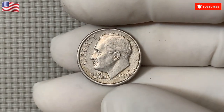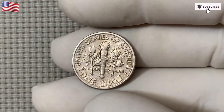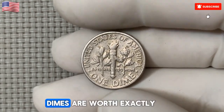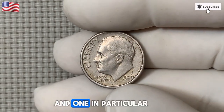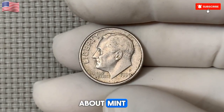By 1990, this dime had become a staple in American coinage. Billions were already in circulation. Most people didn't give them a second thought, but here's the twist. While most 1990 Roosevelt dimes are worth exactly 10 cents, a small handful are worth thousands, and one in particular shocked the numismatic community with its auction price. To understand why, we need to talk about mint marks and errors.